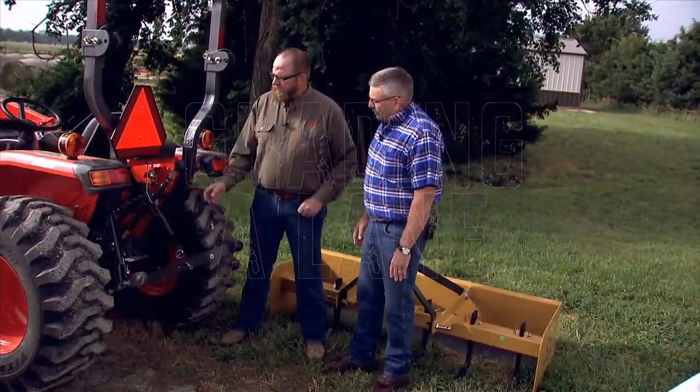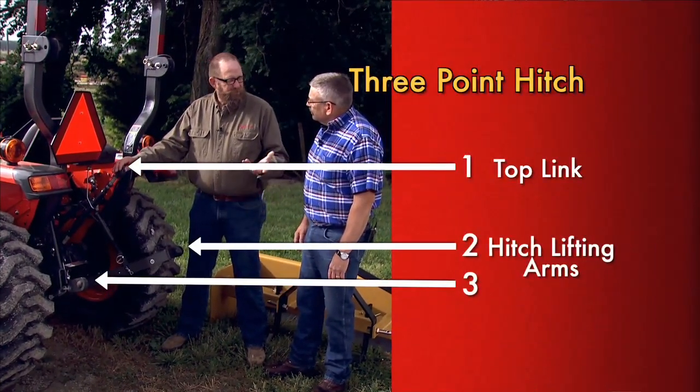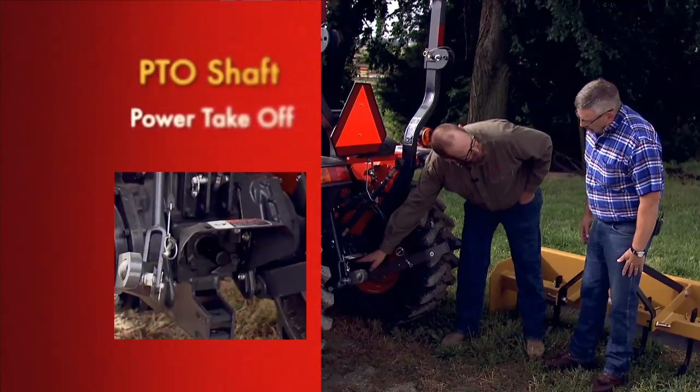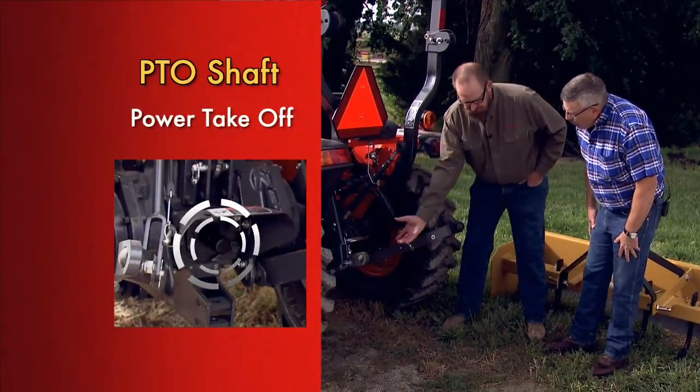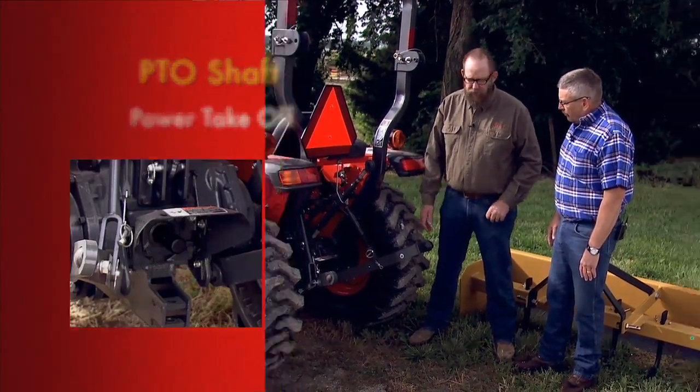Tom, the rear of a modern tractor is equipped with a 3-point hitch. It provides standard mounting positions for a number of useful implements and other tools. It also comes with a power takeoff shaft, or PTO, which is a spinning shaft down here, which you'd connect to a drive shaft to power a number of different trailing implements, or actually mounted implements as well.